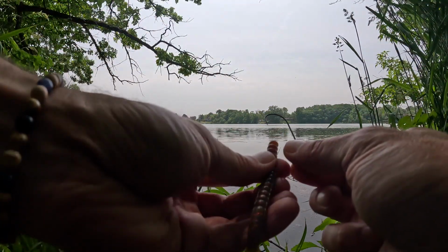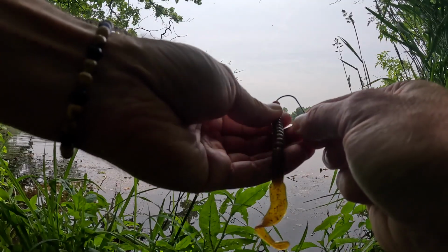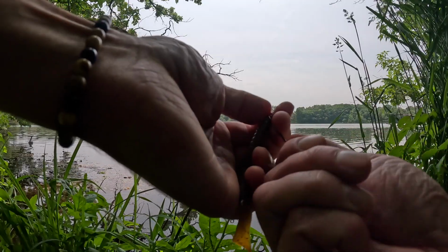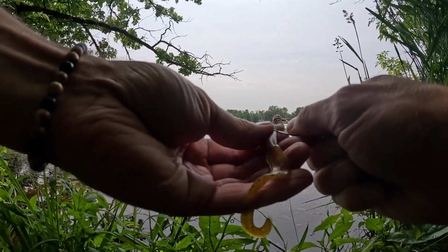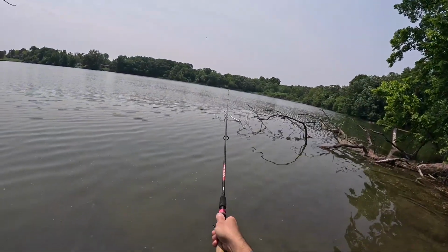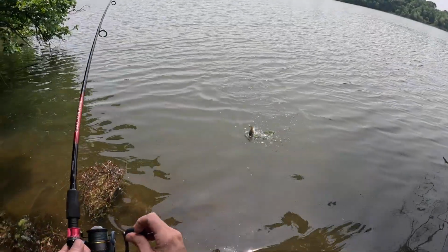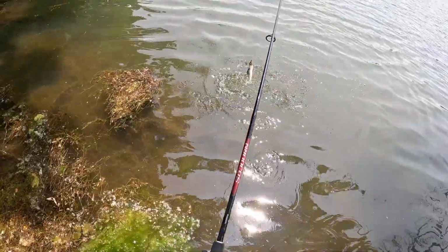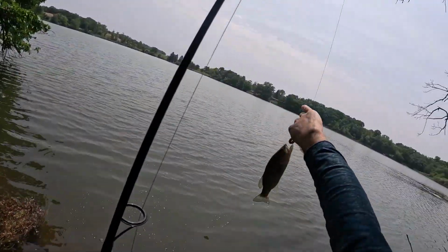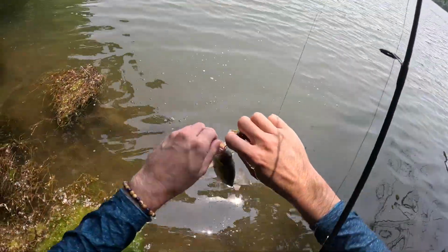Alright, gotta switch colors on the worm here. So I'm making it weedless. Just like this. Twist it. Go back up in there. You're small. Okay.